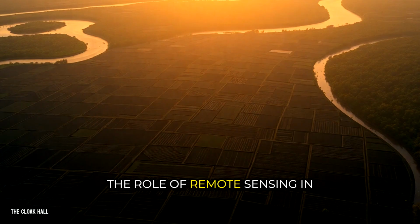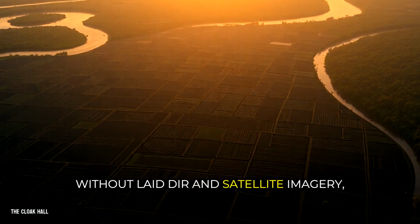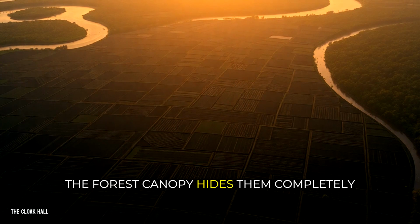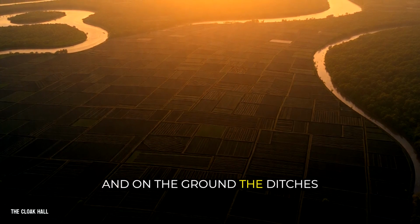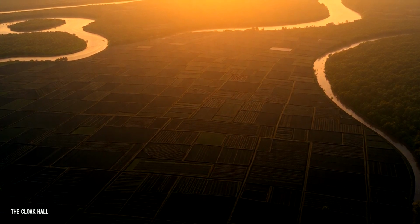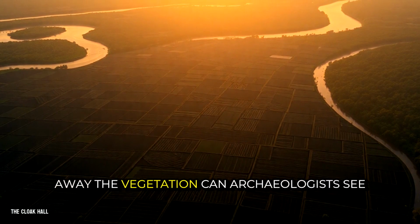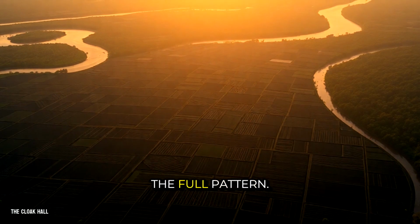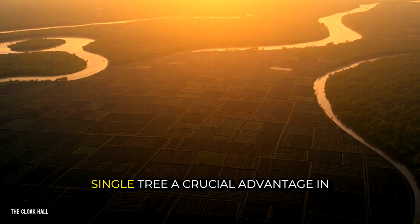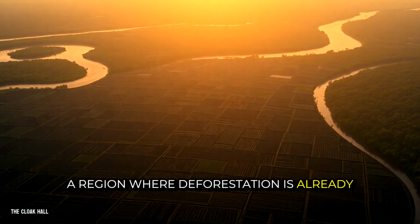The role of remote sensing in this discovery cannot be overstated. Without LiDAR and satellite imagery, these geoglyphs would remain invisible. The forest canopy hides them completely, and on the ground, the ditches are often filled with leaf litter and covered by thick undergrowth. Only by scanning from above and by processing the data to strip away the vegetation can archaeologists see the full pattern. The technology has allowed researchers to map these features without cutting a single tree, a crucial advantage in a region where deforestation is already a crisis.